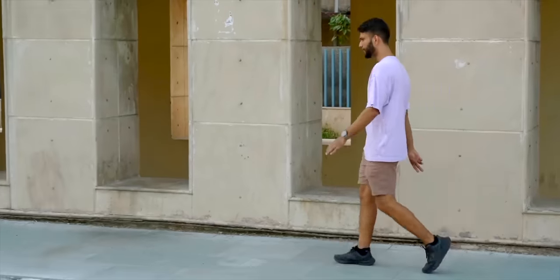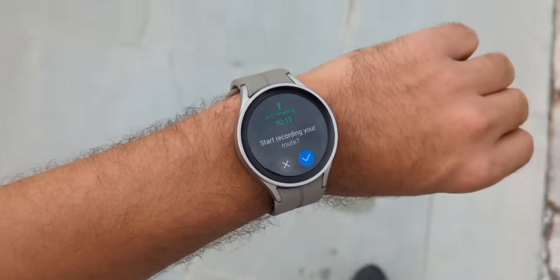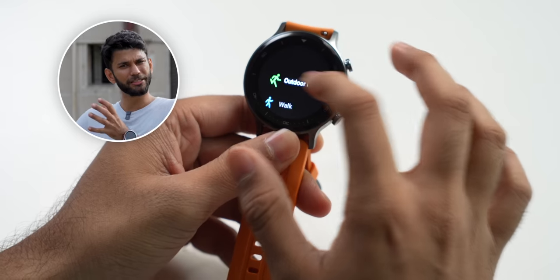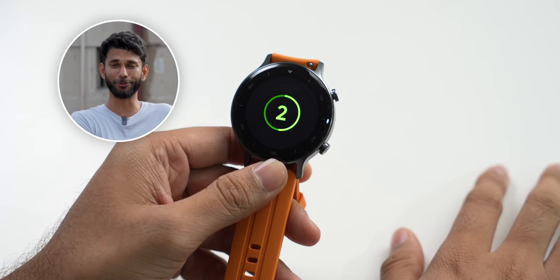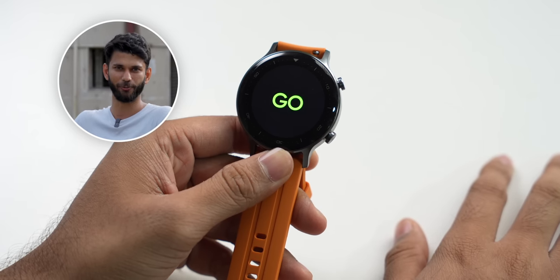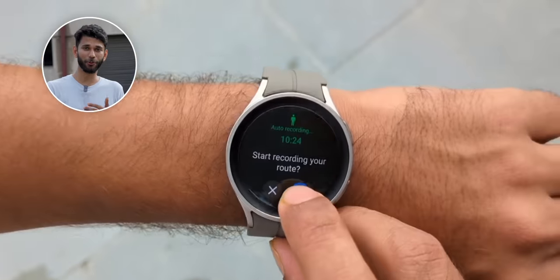So, number three, fitness activities. So see here, I've been walking for around 10 minutes now, and my smartwatch has detected that and already started tracking my workout. And with normal budget smartwatches, you have to manually go start the workout when you are about to do a workout, and then they start tracking your workout. But here, it auto detects any activity that you're doing for 10 minutes or more. So obviously, you have to last more than 10 minutes for the workout to register.